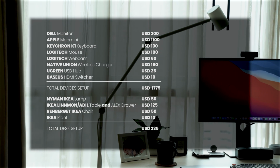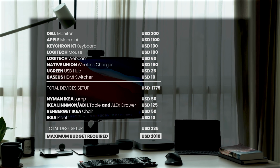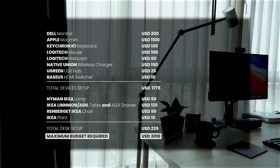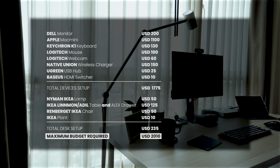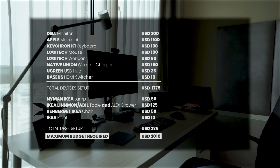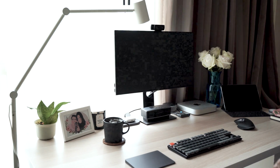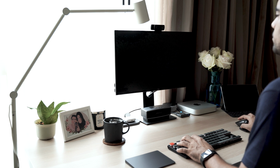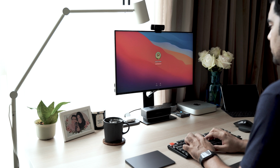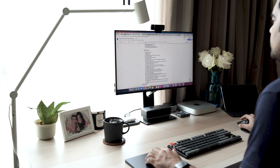So the combined cost for all inclusive would come to around 2010 USD, which is the maximum budget required for maintaining and building a setup like this, which to me is a setup that you should be able to close your eyes and use for the next 2-3 years without having any hiccups. And that is my minimalistic, budget-friendly desk setup for you, whether you're a university student, young professional, content creator. I think this is a great investment for you that you can go on using for the next 2-3 years of your life without much hassle.